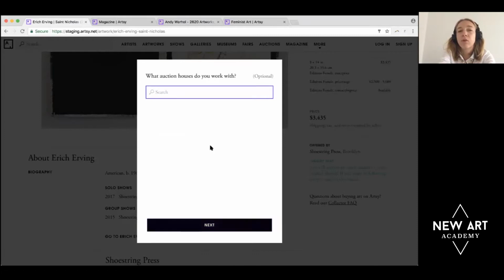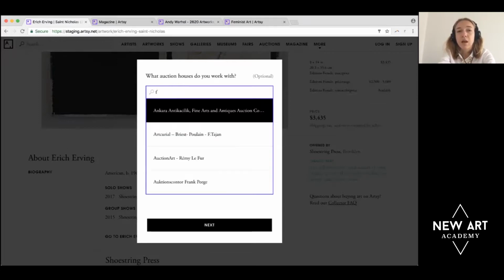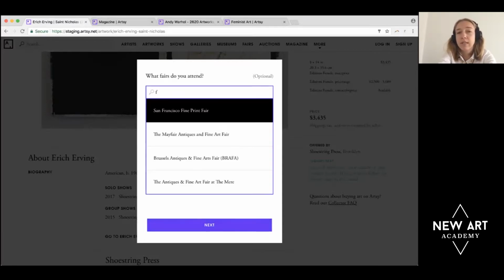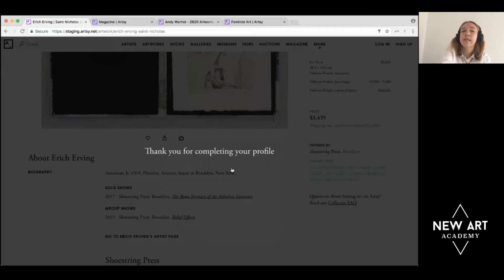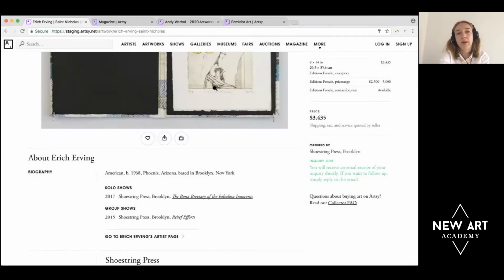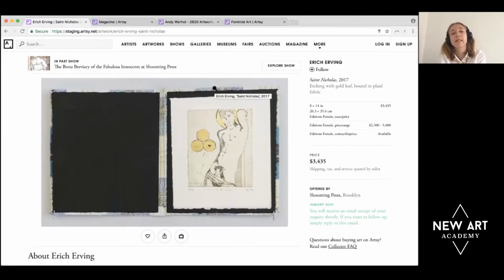All this information is super helpful for the galleries to know, so that they know that I'm experienced or maybe less experienced in collecting, and they can offer me a hand and help me navigate this process. Auction houses I've worked with, fairs I've attended. Super, and I can also enter my institutional affiliation, let's say if I'm a member of the Whitney Young Collectors Circle, and so on and so forth. Perfect. So this inquiry is now sent. When I receive a response from the gallery, which is usually within a couple of business days, oftentimes much sooner than that, I will receive that response in my Gmail inbox, and then I can continue to communicate with the gallery from there.